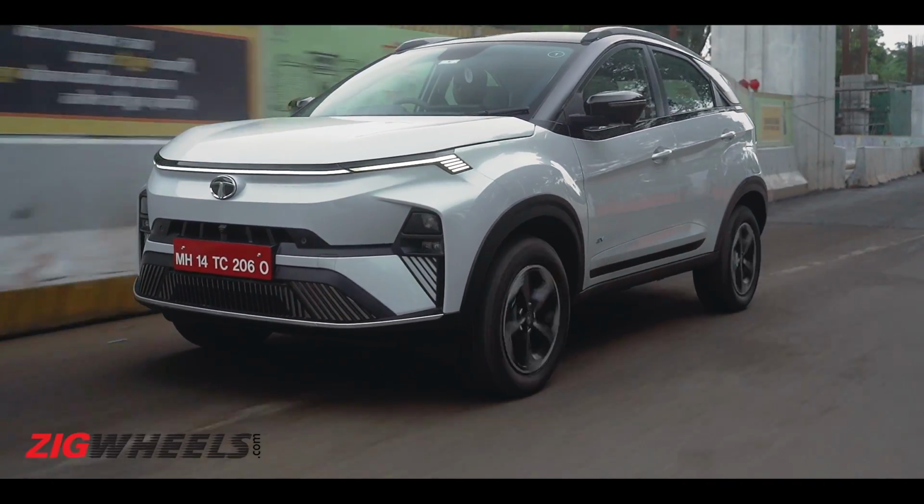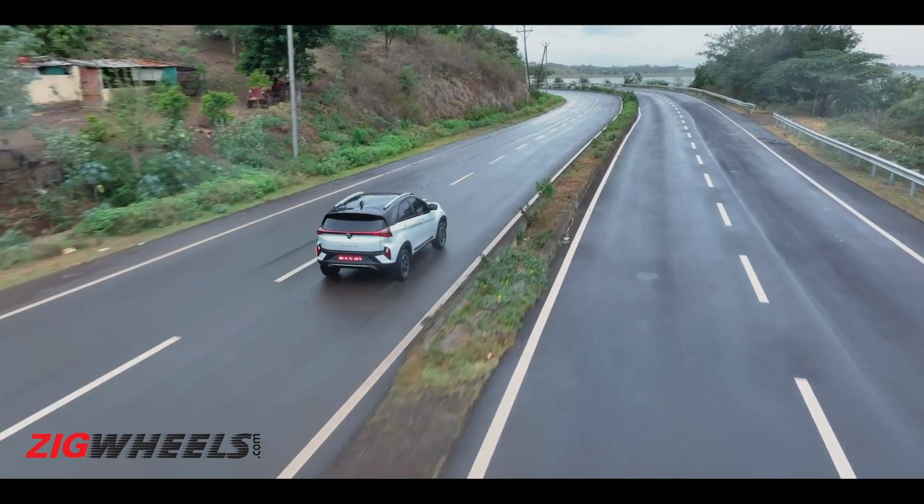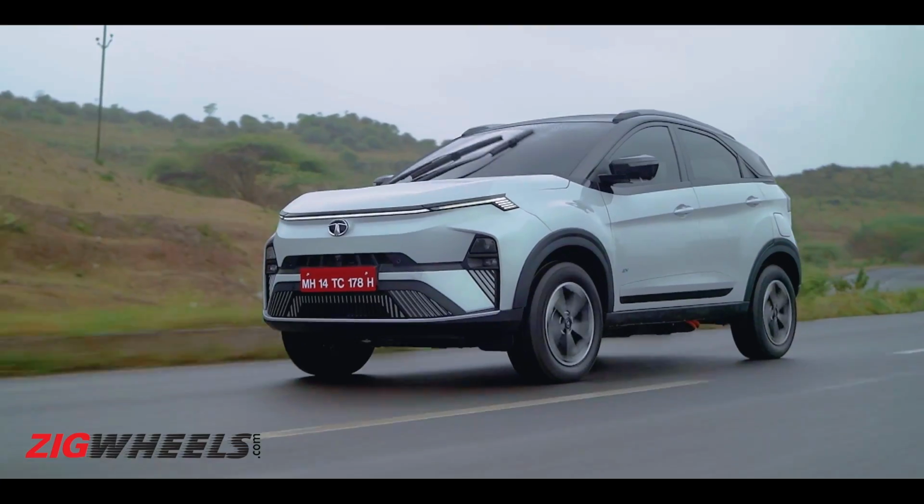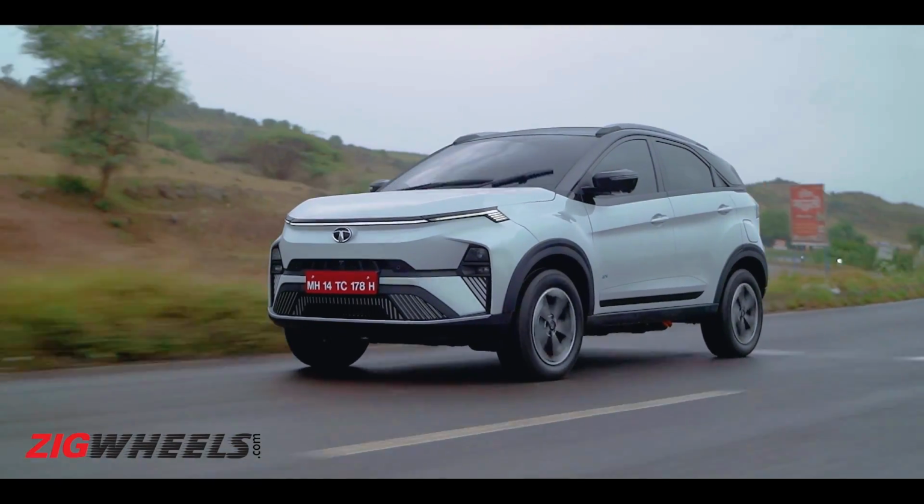Exactly. With this, yes, compared to the ICE version, there is that inherent firmness that you feel. You actually hear more of the thuds than feel them inside the cabin. At no point, say in case you're planning on using your Nexon EV as a city commuter, taking it on an occasional highway trip here and there, is it going to feel uncomfortable? Yeah. Right? The suspension has been tuned very well.